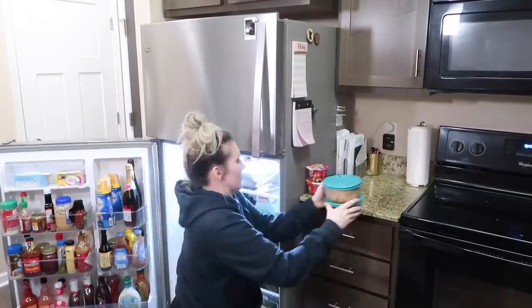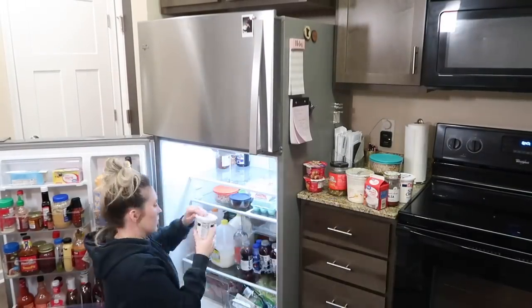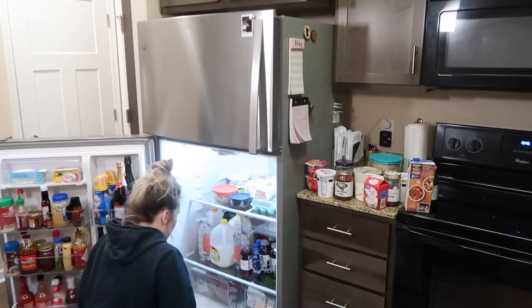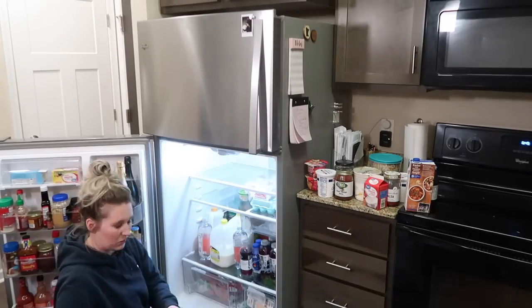Now we are moving on to the fridge, and just like I did with our pantry, I am tossing any old leftovers or food that is expired. I love but hate doing this because I feel like it honestly is such a waste, but at the same time, I love having a fresh, clean fridge. If any of you guys can relate to that, please let me know down below in the comments.